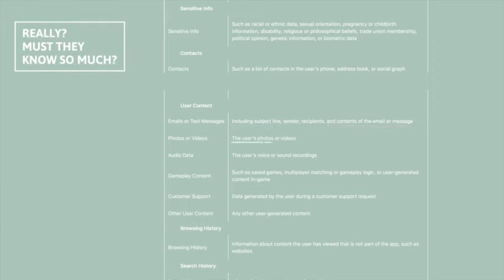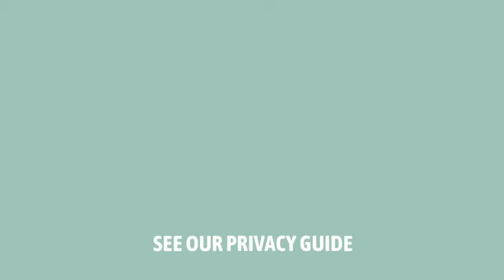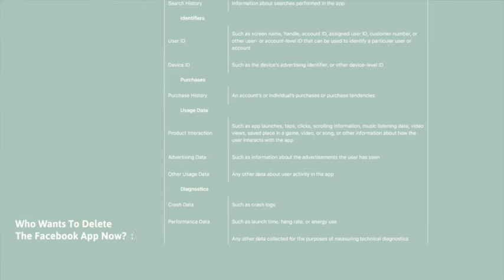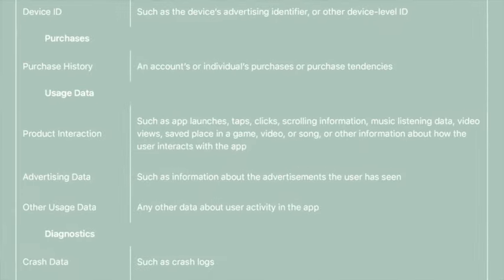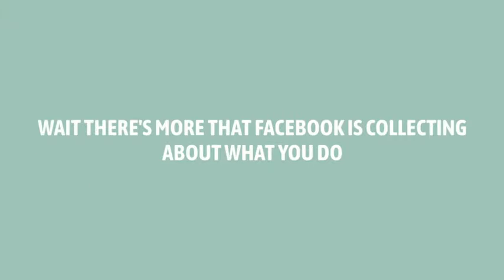It can be photos or videos. It can be sound recordings or your voice. It can be the games you're playing and where you left off in the game. It can be also other user-generated content, your search history, your usage data. That's a little bit different than your user content. So your user data is such as app launches, taps, clicks, scrolling information, music listening data, and listen to this, it's even where you saved a place in a game, a video, or a song.